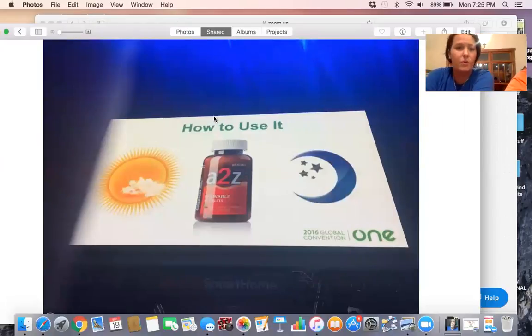So you can use it morning and night. I will be honest with you, my kids get 2 in the morning because I know I'm going to forget at night. But ideally, with vitamins, you want to spread it out. So 1 in the morning, 1 at night.